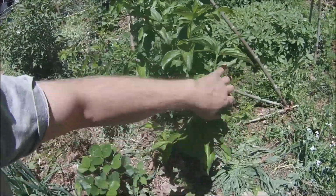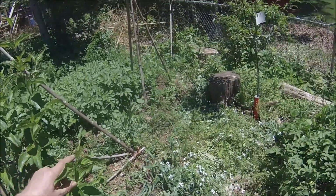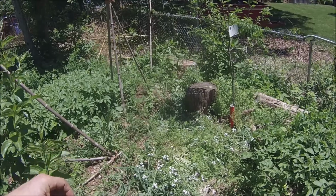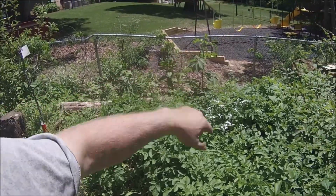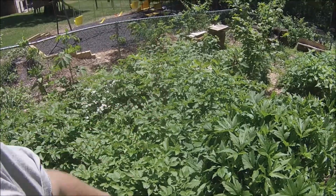This is a Cornelian cherry. It's called a bush cherry. They're a short cherry. It'll be an understory for that. I'm not sure if that's a gold rush apple. Have to look. There's an elderberry on the outside, blackberries along the fence, black raspberries, potatoes in here.